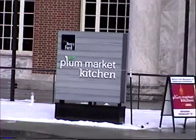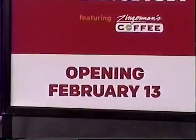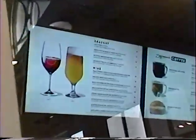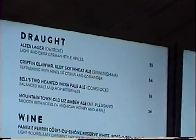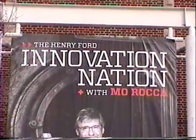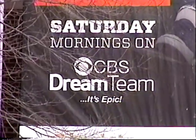All right, so we wanted to go to the Plum Market. My sister thought it was open. This is adjoining the Henry Ford Theater and part of the Edison Institute or the Henry Ford Museum. Plum Market Kitchen. We were there just a little bit too early, but they're open now. But you can see the bar area. They were still getting things set up. They had draft beer, Bell's Two-Hearted Indian Pale Ale. They had wine, some other goodies. Going through here a little too quick, but if you're in the museum, you can stop in and get something good.